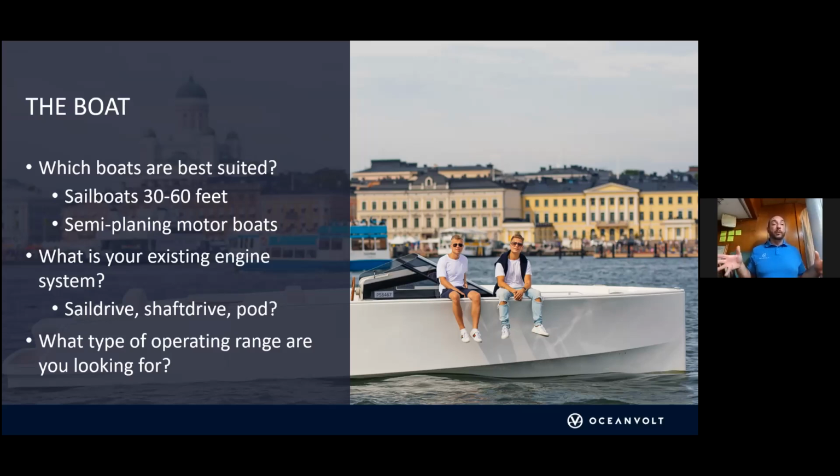And then in motorboats, semi-planing hulls, this is a Q Yacht behind here. It looks like it's in Helsinki Harbor. It's a Finnish-built electric boat, cool to check out. It's called a Q Yacht. But it's a good example of a design integration with Oceanvolt, working with the boat builder, coming up with the right design.